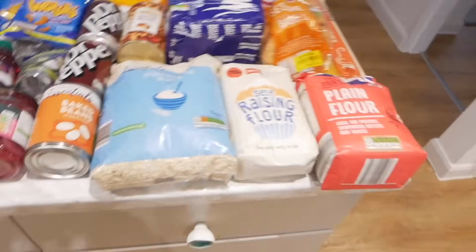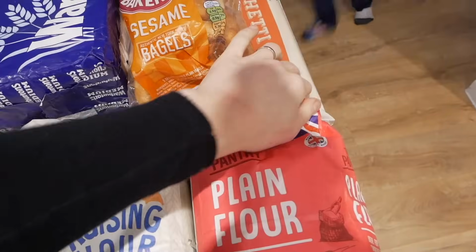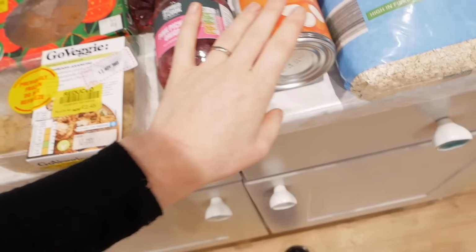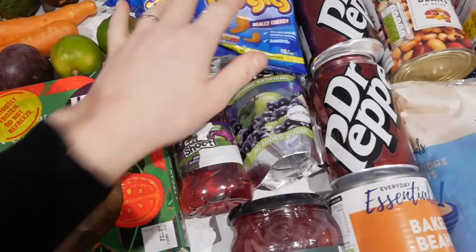Not a massive haul today, but still okay. We've got plain flour, self-raising flour, and porridge oats, spaghetti, bagels, bread, mixed beans, 2 Dr Peppers for Joel, some baked beans, some pickled onions. The boys picked some squash each and some crisps each.